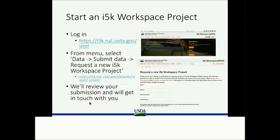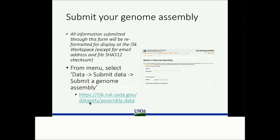Now, once that project is approved, you can submit your genome assembly. And all of the information is processed through a web-based form. All the information will be reformatted for display in the correct spaces on the workspace, except for some of the behind-the-scenes items, such as the email address and the file checksums, which are just to make sure that we get your data transferred properly and we know who to reach out to.